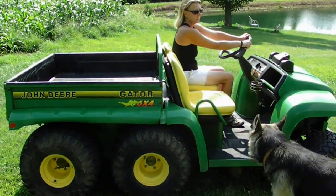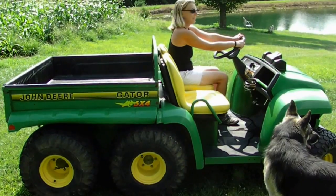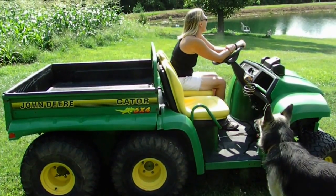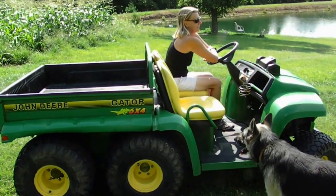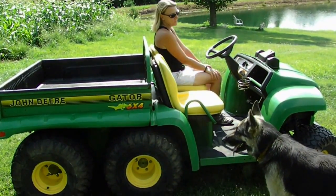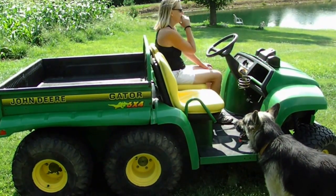The reason I'm selling it, I bought a brand new one. It's not a brand new one, but it's a newer one with a diesel and a windshield and a top. And so, as much as I love Gators, I really don't need two.